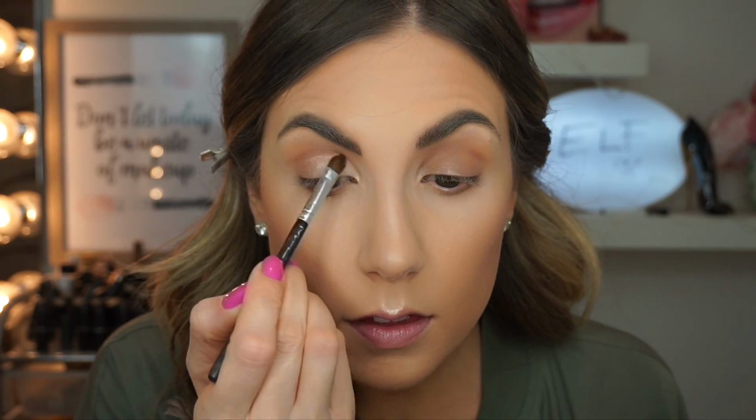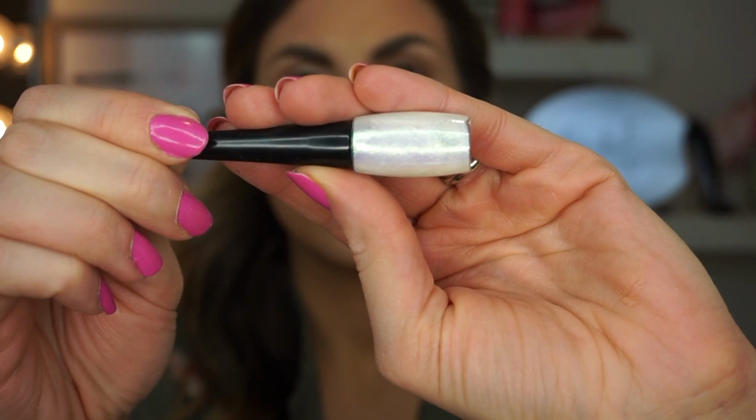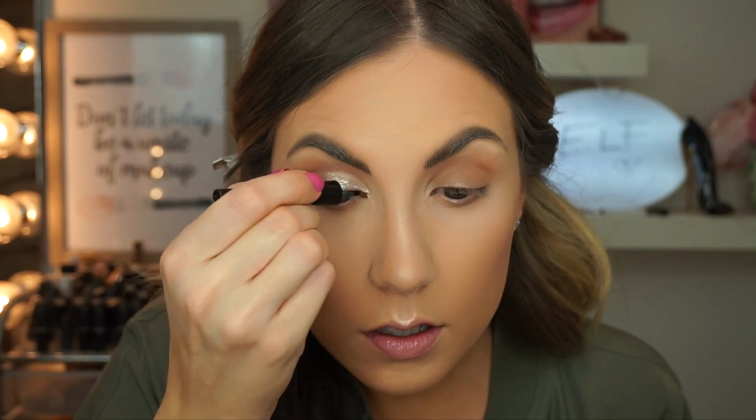So before that dries, I'm going to take our highlighting shade that we used on the cheekbone and I'm going to pack that on the eye, and just build the color back onto the outer part of the eye. And then I'm actually going to take this glitter and kind of just press it all over the inner portion of the eye. And now we're just going to repeat on the other side.